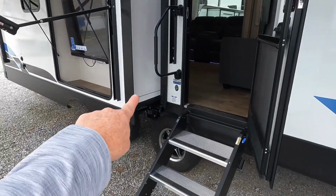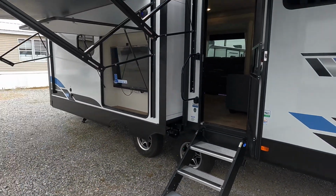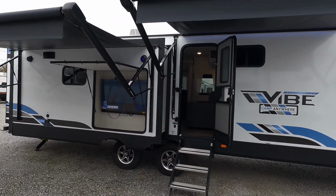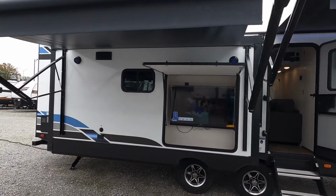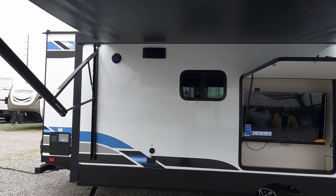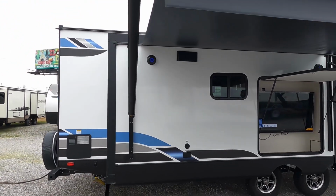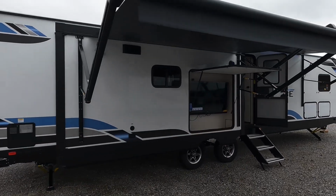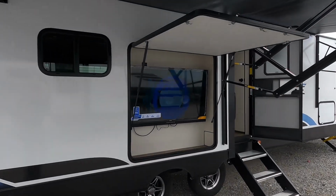Cable driven slides on all the slides. That's to assist with some of that weight reduction. But yeah, for a camper that's this large at almost 40 feet long, I normally would expect it to definitely be touching that 10,000 pound mark. So 3 total slides, and this one's going to have a kind of nice entertainment setup.